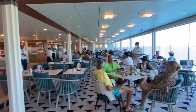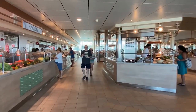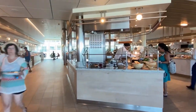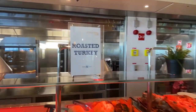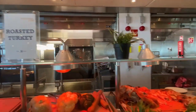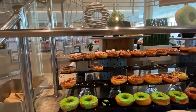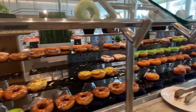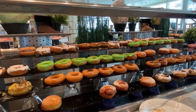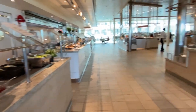And this is the rest of the seating for the buffet. And then the other side. And they have a carvery where they have fresh meat every day. Today is roasted turkey. Doesn't look like there's much left. I think everybody liked it. They'll bring out another one. So this is the dessert station for lunch. And today's donut day, I guess. Look at all these different kinds of donuts. Amazing. They all look so good. That is the Ocean View Cafe on the Celebrity Edge.